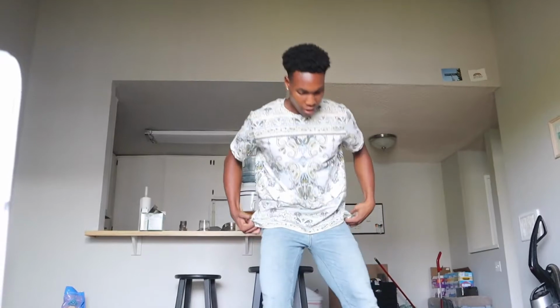What's up, guys? So the next fit we've got right here is this bandana style shirt. This is actually a great shirt.